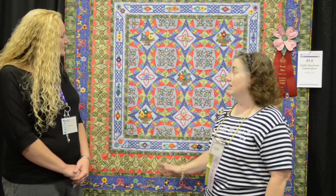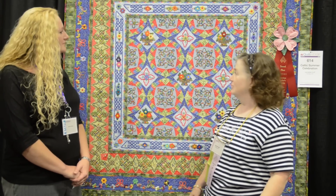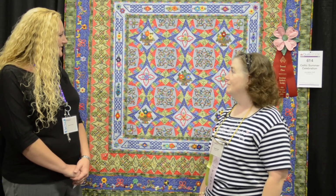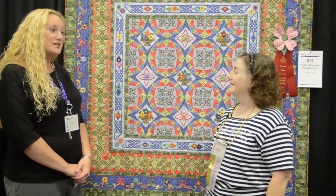So what are your plans for this quilt after the show? This is a wall quilt, and I rotate quilts in my home, so it'll go up on the wall and be there too. But I'm also interested in it if somebody's interested in it, certainly. Oh, absolutely.